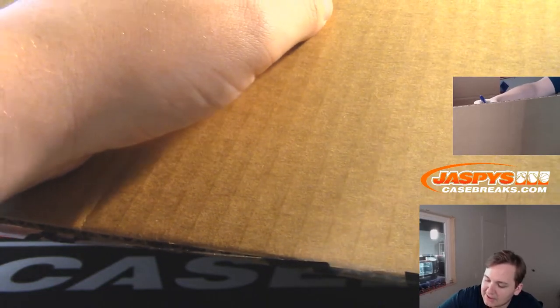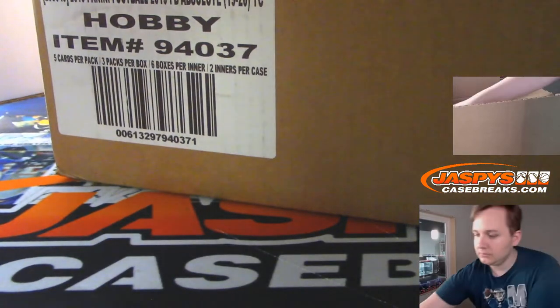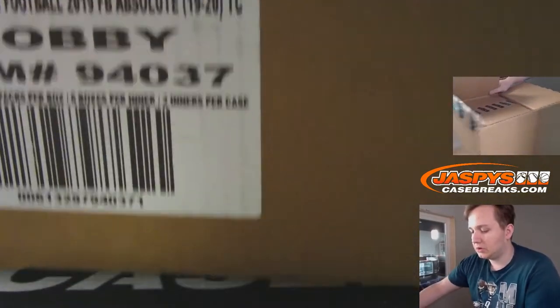Most expensive team is the Cardinals at $79.99. The rest of the teams, a lot of $30 to $40 teams, $20. A couple of, I think Giants and Redskins are up there just because of their quarterback potential.